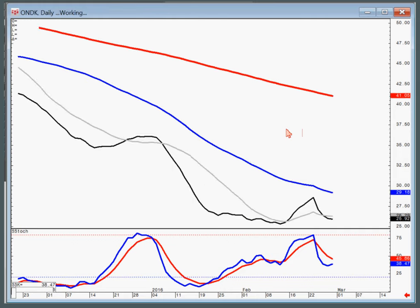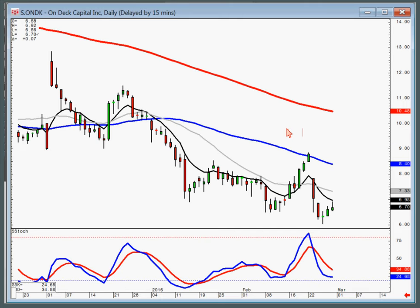Whenever you can't identify a trend or a signal or a pattern, go someplace else because there's too many other places that do have signals or patterns. Same scenario on this one. You're just in a sideways mode, and there's really nothing you can get your teeth into on this one. I'd be trading someplace else.